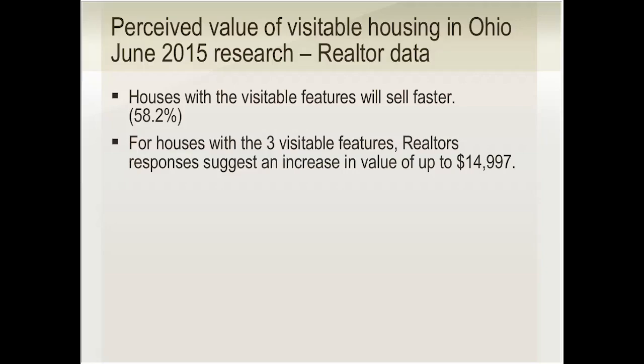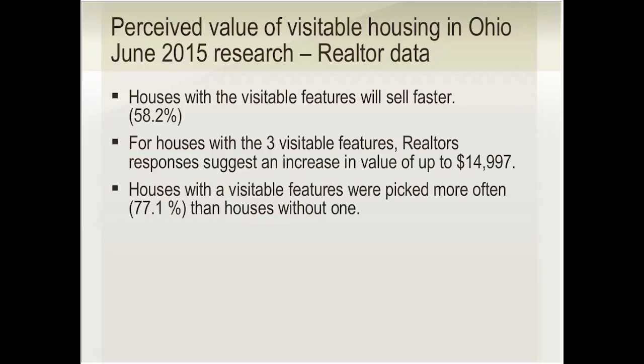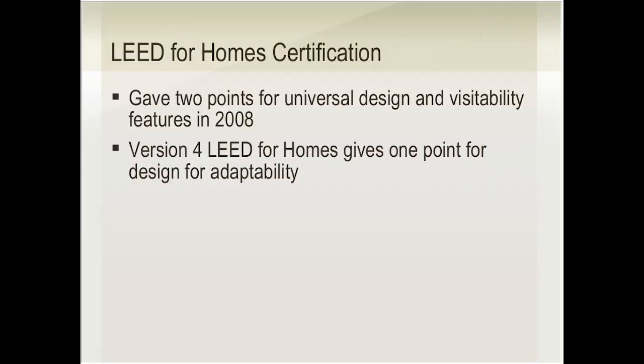They also then saw the three visitable features, and in their estimation, they thought the homes would sell up to $15,000 more because of the value that they brought to the new occupants. So keep that in mind. Visitable houses are much more valuable in terms of real dollars. The other thing that they said, that they would pick them more often than houses without these features. So when you're looking at visitability, it does add value to a home.